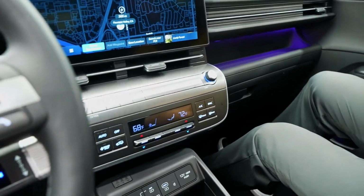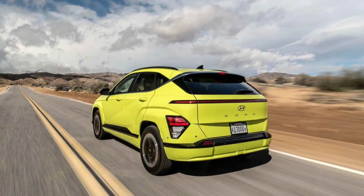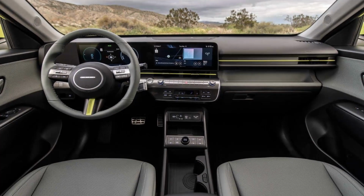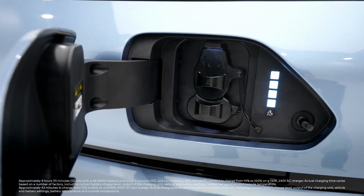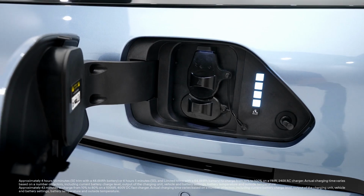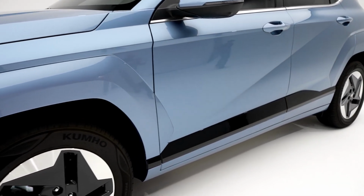Hyundai's entry-level EV, the subcompact, 5-seat Kona Electric crossover, begins its second generation with a second, more economical battery choice. Redesigned for 2024, the Kona also offers new standard features, a roomier rear seat and cargo area, and a fresh, sporty exterior.